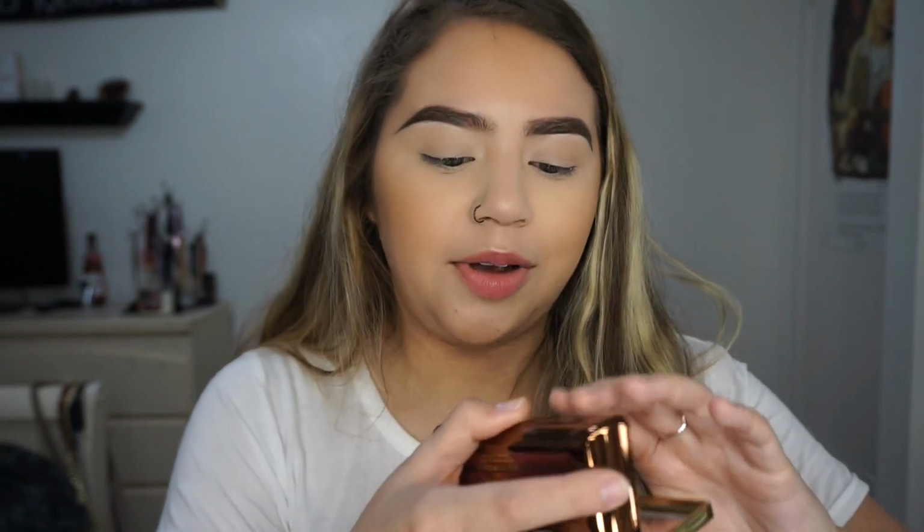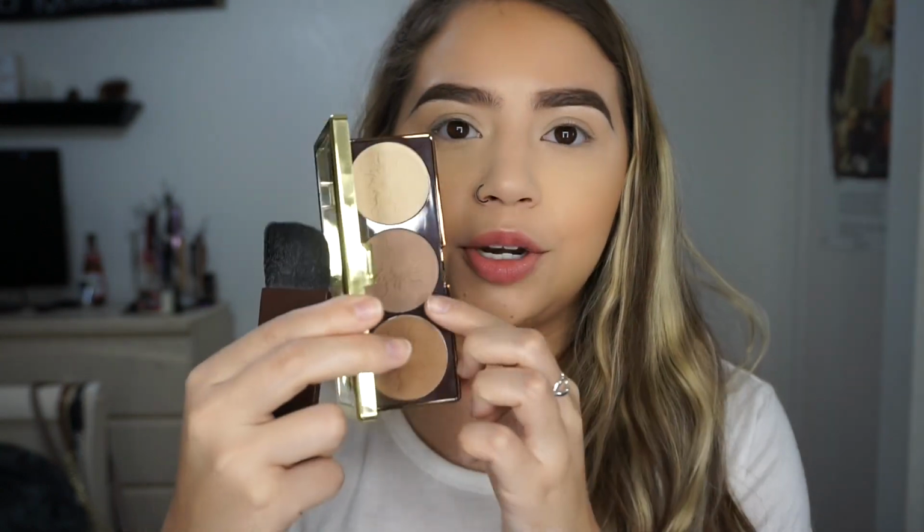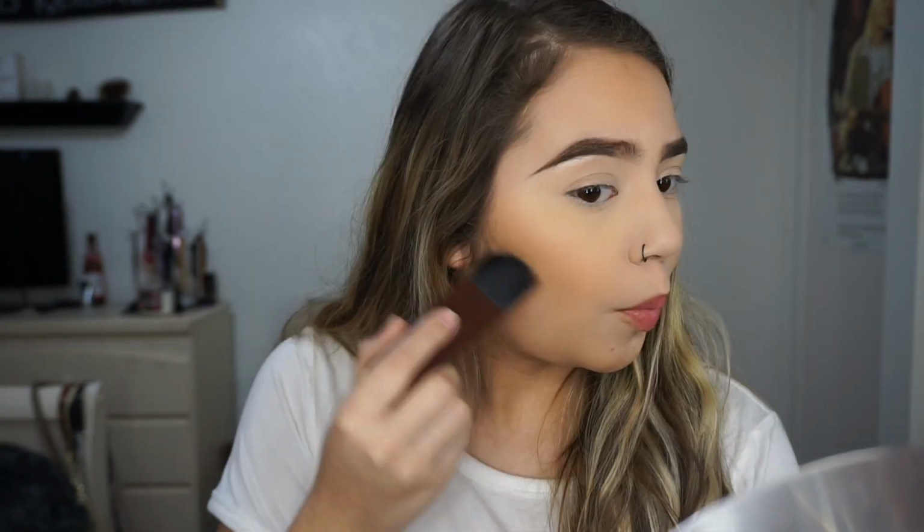And inside it also has a nice little contour brush. So I'm going to use this to contour actually. This middle shade right here, the cool tone one. And I swatched it the other day and it seemed really buttery and creamy, so let's hope this works out. I don't know if I like the brush already, right off the bat. I don't think I like the brush for contouring, so I'm just going to use my regular contour brush that I always use.